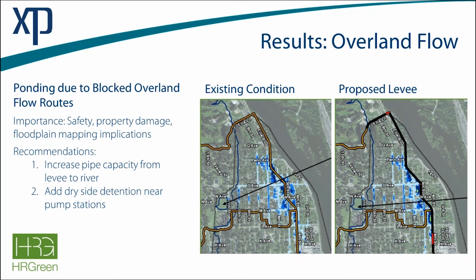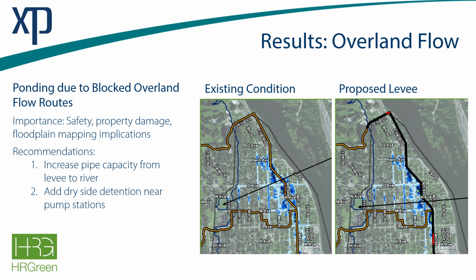So again, on the left, you see the existing condition. Once we put that levee in place, that black line on the right, you can see that water kind of stacks up behind that levee. And this allows us to identify those locations and to plan for either increased pipe capacity from the dry side of the levee out to the river, also to look for detention opportunities where that water could be collected safely until it can be discharged.